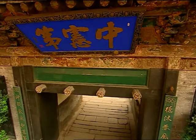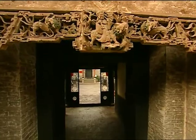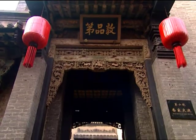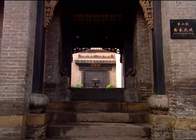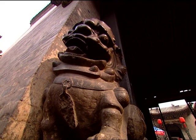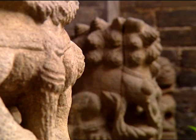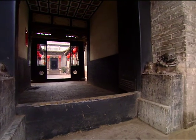Those of different ranks enter through different doors and eat in different levels of dining rooms. The high door sill symbolizes the belief that the rich family brings up high officials and keeps all wealth for themselves. Be sure not to step on the door sills, you should step over them. It is said that if you step on the door sills, you will lose money.